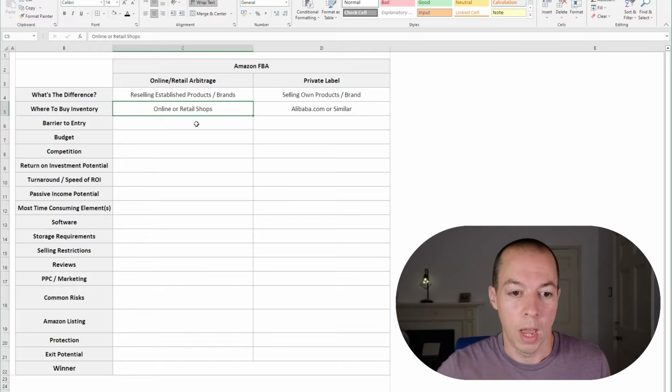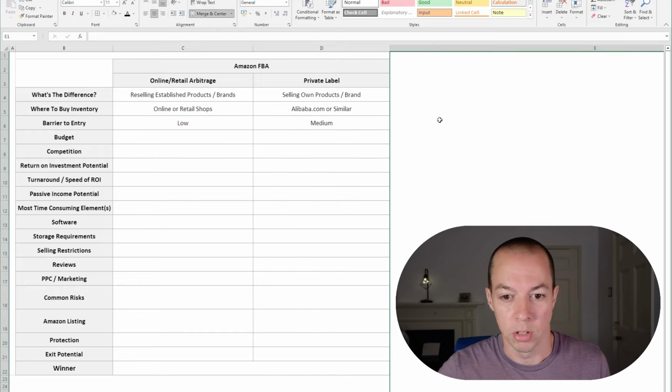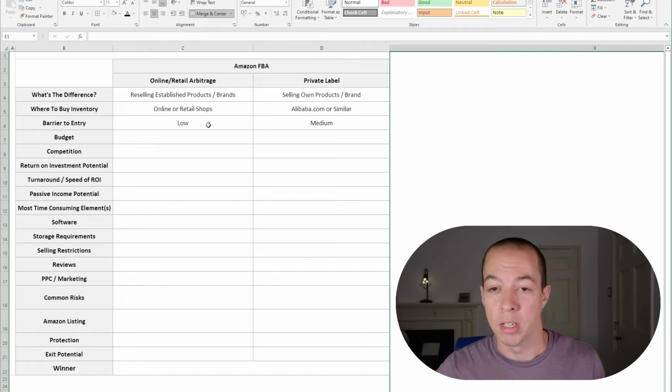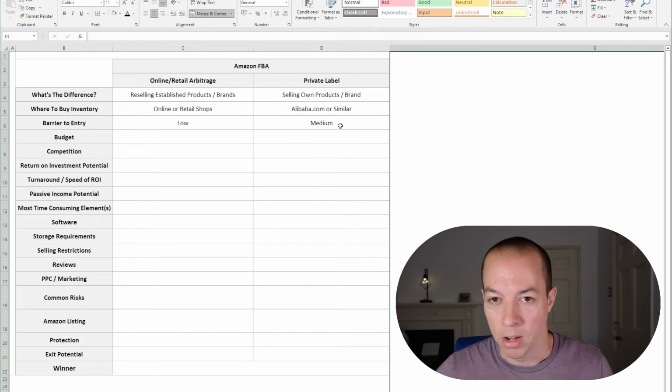Now, barrier to entry. And this is one of the reasons why arbitrage gets a lot of coverage on TikTok, is the barrier to entry to arbitrage is very low. You do not need a huge amount of money, and there isn't as much involved with arbitrage as there is with private label. And that will become clearer as we go through this video. So the barrier to entry for arbitrage, whether online or retail, is low, but you do need a lot more time. Whereas with private label, there is a medium barrier to entry. But like I say, it should become clear as I go through this video.